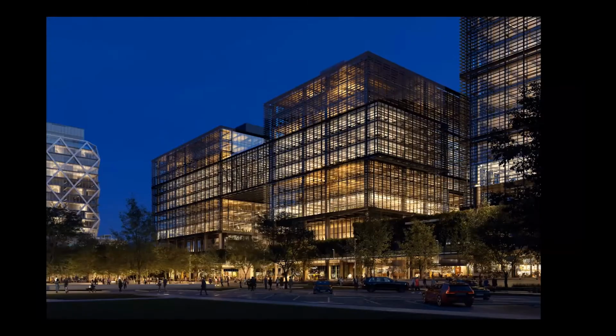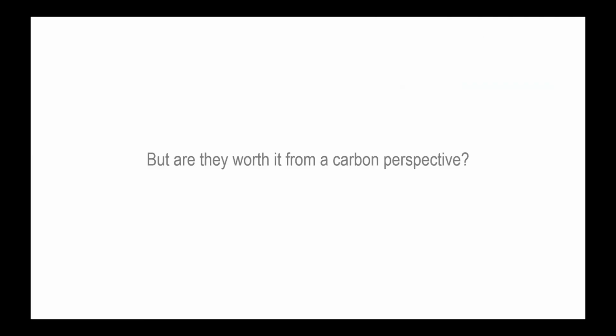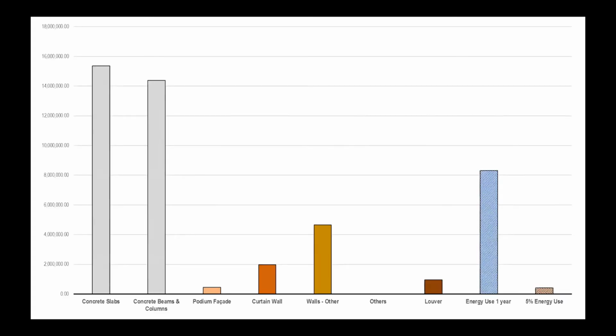So as we were going through this process, Tom Kundig, who's our design lead, asked a very relevant question: are they worth it from a carbon perspective? Are they saving enough energy to make it worth it for the additional embodied carbon that we put into it? So we scratched our heads a little bit and ran a Tally analysis on the core and shell model that we were developing at the time. And those are the results. Again, this was a very preliminary model, but this is what we saw.